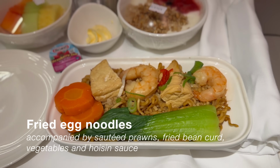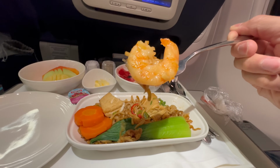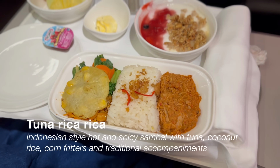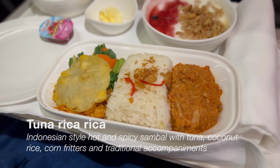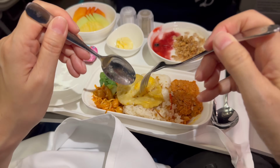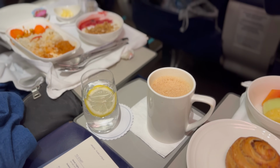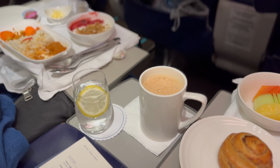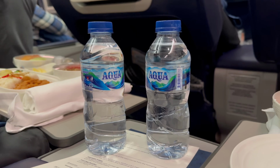For my main course, I went for the fried egg noodles. It comes with a lot of prawns and bean curd. It was really delicious. Mum went for the Indonesian dish, tuna rica rica. I didn't try this because I don't like cooked tuna, but Mum really enjoyed it. For our beverages of choice, Mum went for sparkling water, I went for teh tarik, Malaysian milk tea. The crew member also gave us a bottle of water each.